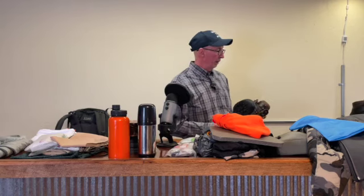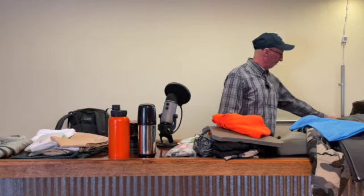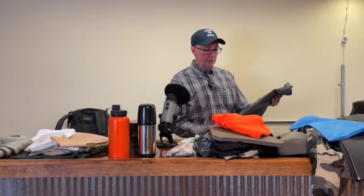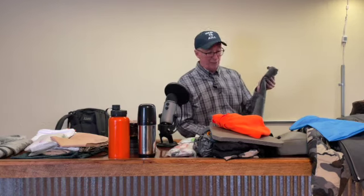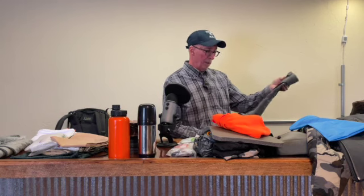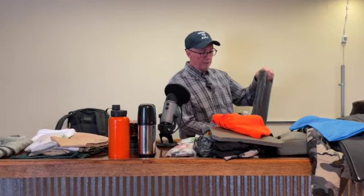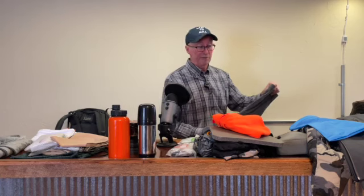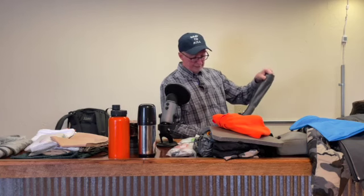I'll be doing a bigger review, and I've also been running for a number of years these Kuiu Yukon gaiters. I think now they've got the Yukon HD out, but this has worked well for me. What I like about a lot of the Kuiu products is they tend to have a slim athletic fit, and that really works well for me.